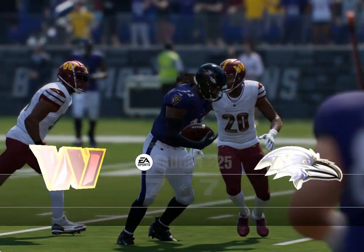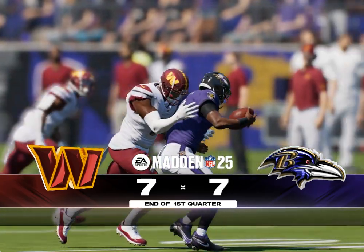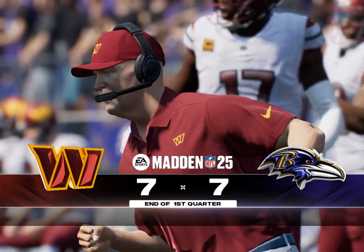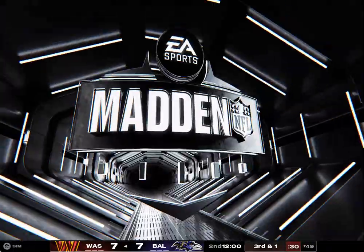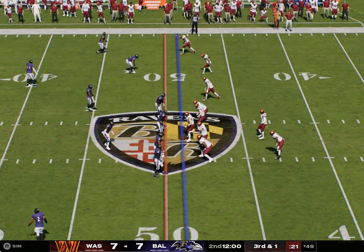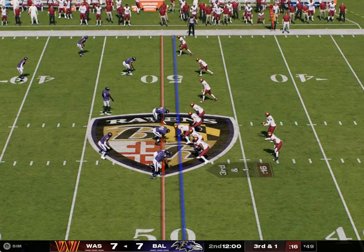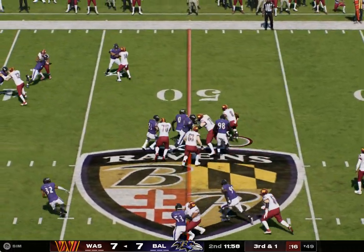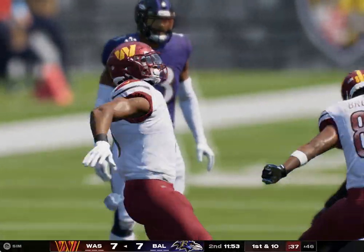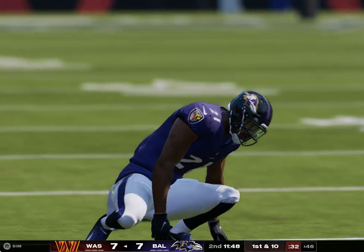7-7, our score after one. And Washington with the football here to begin quarter number two. And I see an extra defensive back on the field. Little surprise here on third and one. Robinson up the middle. And he gets this one across midfield for the first down to the 46. 5 yards is the pickup there as that extends this drive.